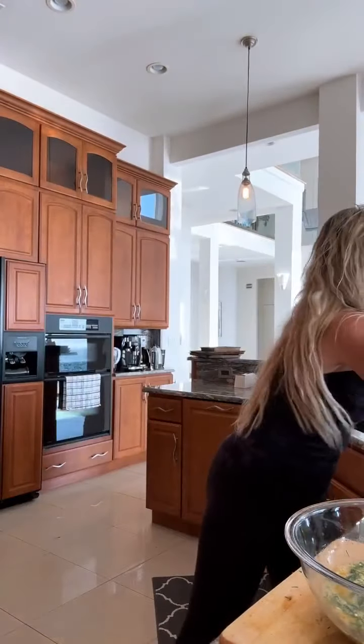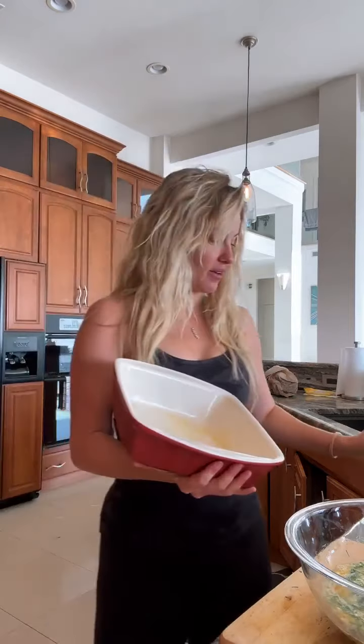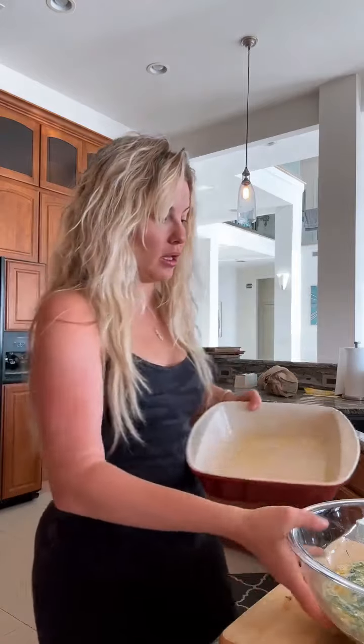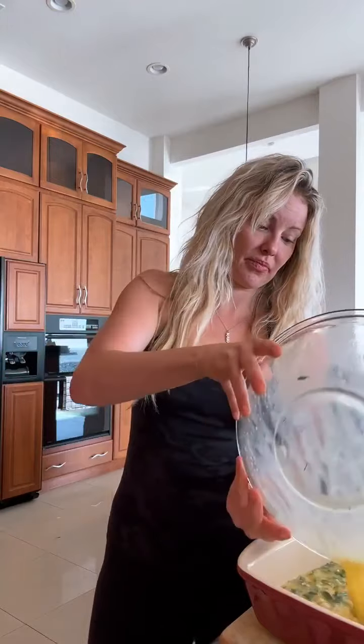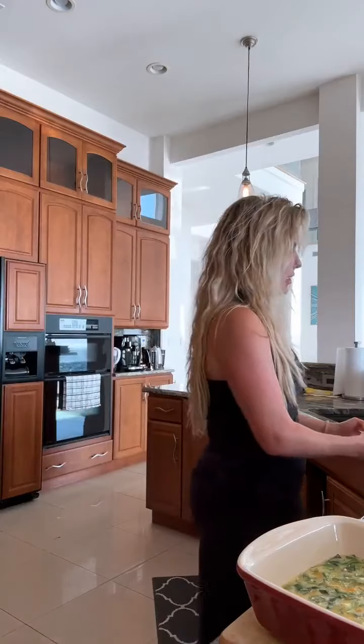I'm going to spray with my avocado oil, this red pan right here. It's just like a ceramic baking dish. I do like to get it around the sides a little bit so that it doesn't stick. Pour this right in. I do try and move the veggies around inside so that it's all kind of even. And then this is going to harden and get nice and firm.